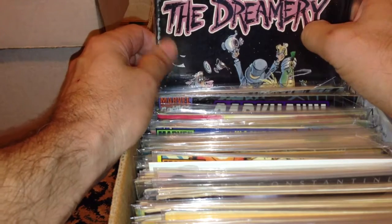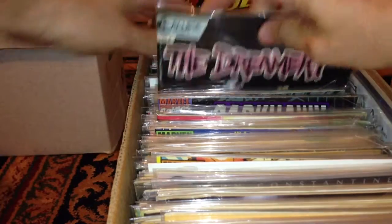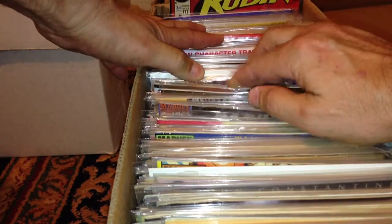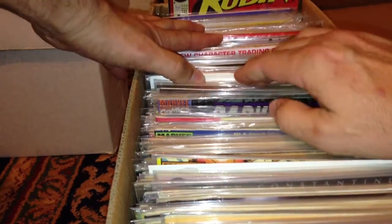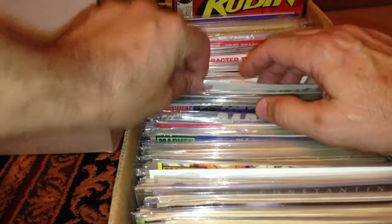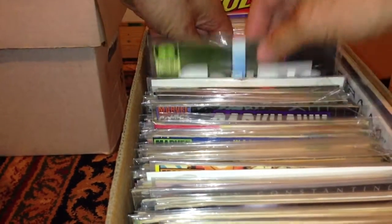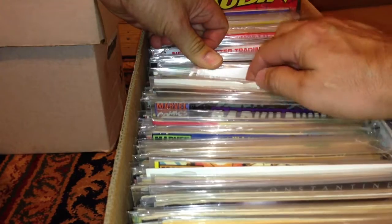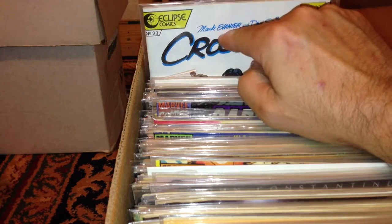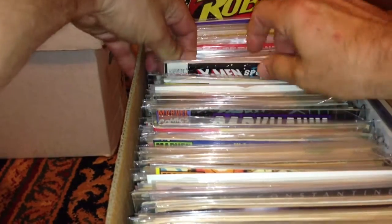See, some of them are worn on the cover. That black comes off on some of those, but some other ones are in good shape. The guy I bought a lot of these from didn't believe in comic book bags, so that's why the black rubbed off on that one. I put them in bags. Dirty Pair. Let's see, Coyote. That's an Epic comic book. Here's Crossfire. It has Mark Evanier. He helped Sergio with Groo the Wanderer, which was my favorite title.